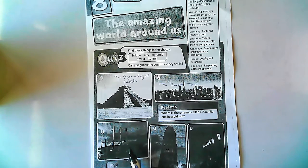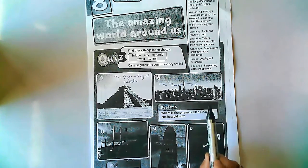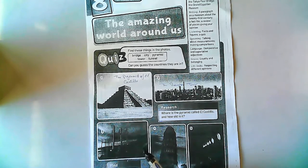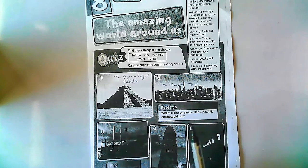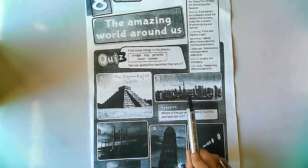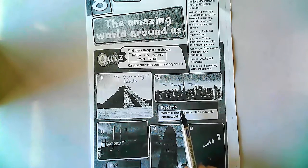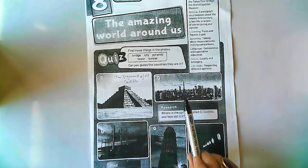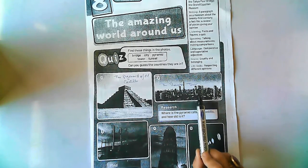Okay, what about city? Where can we find city here? Yes, of course, it's number 2. How do you know it's a city? It's full of buildings, that means full of population. Many people are living here. And there is something here in the middle, a very high one. Can you see it? Yes, it's Shanghai Tower. It's in China.